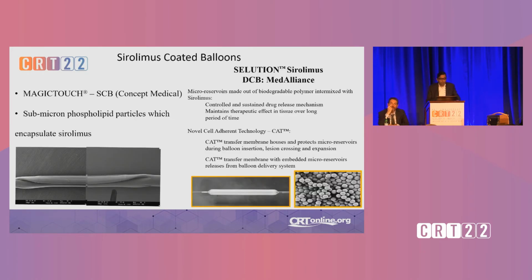Now, these are some examples of common sirolimus-coated balloons that certainly have CE mark. Both the Magic Touch and Solution balloons have CE mark, and they're both looking to get FDA approval. They both share a common thing, which is they're not just sirolimus. They both have carriers that assist in the delivery and sustained release. For Magic Touch, it's submicron phospholipid particles, which encapsulate the sirolimus. For this Meta-Alliance balloon, it's really micro reservoirs made up of a biodegradable polymer intermixed with sirolimus, and that really causes sustained release over time.